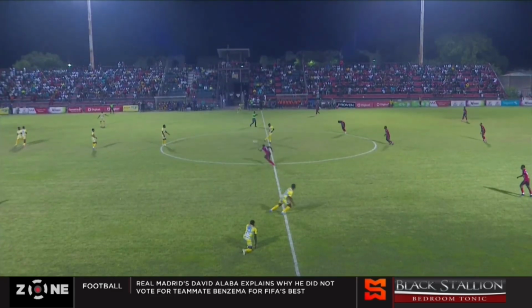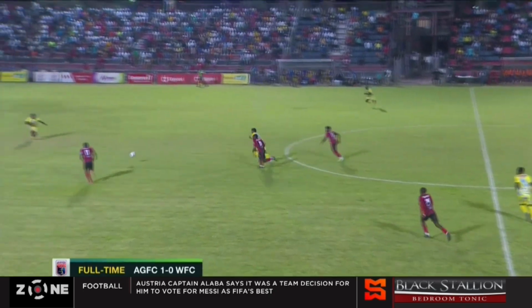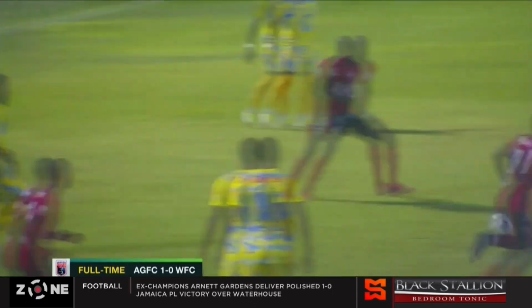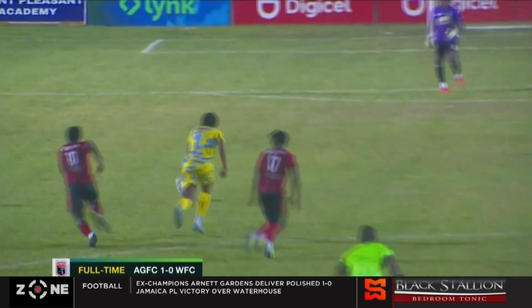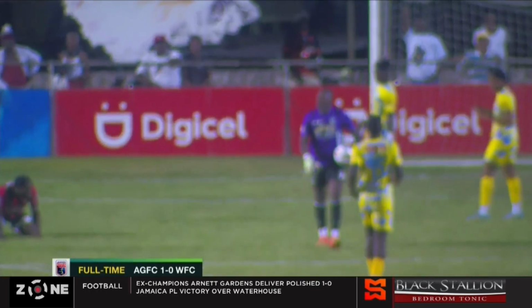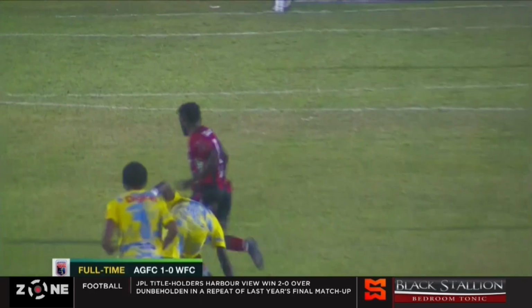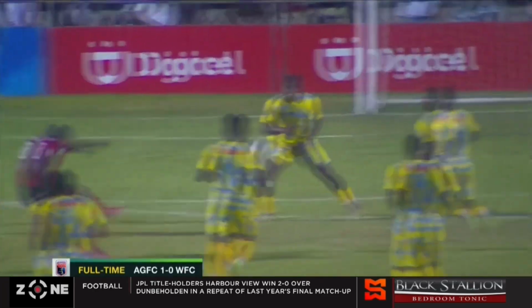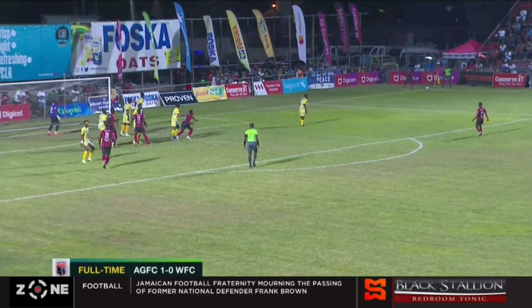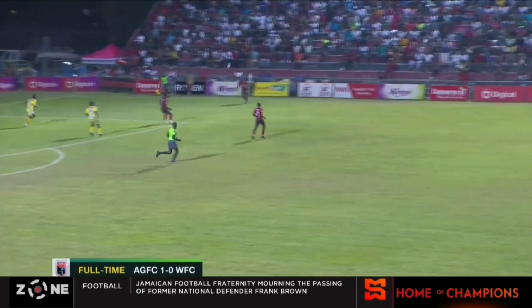As we take a look at the full-time highlights here, it really was a good game. First half, there were quite a few chances as Johnson was through, couldn't get the finish right. There was an opportunity there as Reed flicked that one through, and Johnson would probably want to do over after that. And Johnson again in battle, finding Reed. Reed's effort, Kemar Foster moving across to his left to make the save, although there was some indication that the shot was going wide.